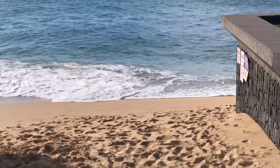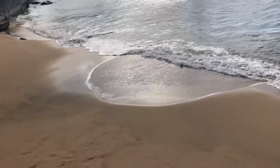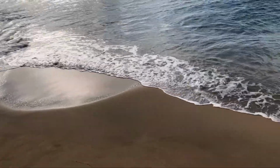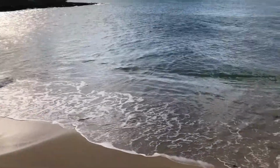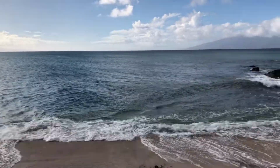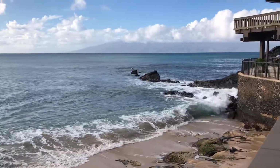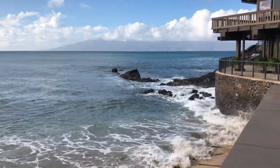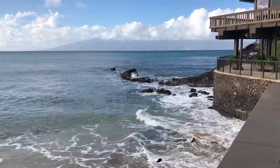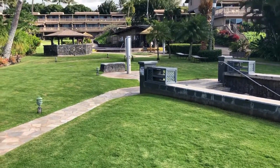Let's just take in the water. And this is just a look back up at the interior of the property. Hey, why don't we go up and start the open house?